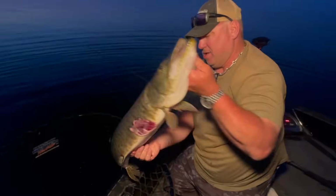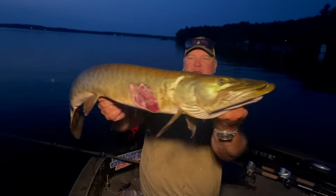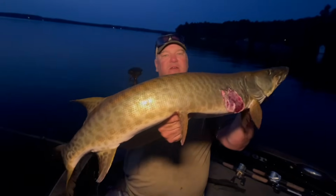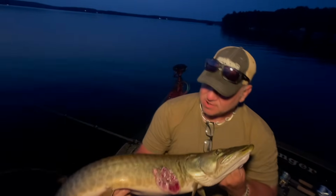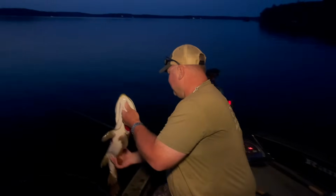Here we go. Nice little fish. Great way to start off the dark period. Kind of digging it. Good stuff, man. Hopefully this is a sign for a bunch of fish yet tonight. Let's get her back and see if we can get another one. I don't know what that sore is there. Wow. Maybe a big fish ate it. Let's get her back. You set the hook too hard, Brad.